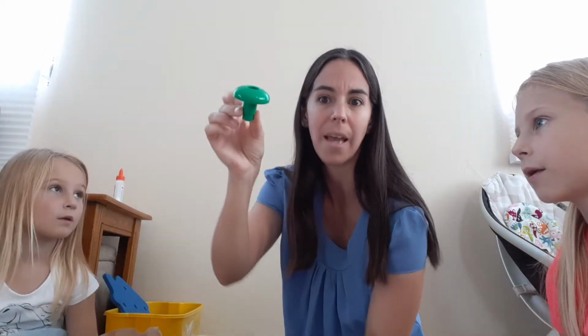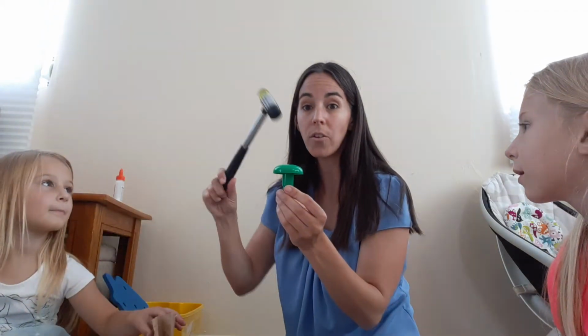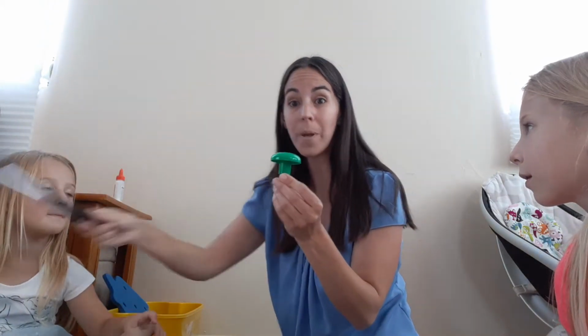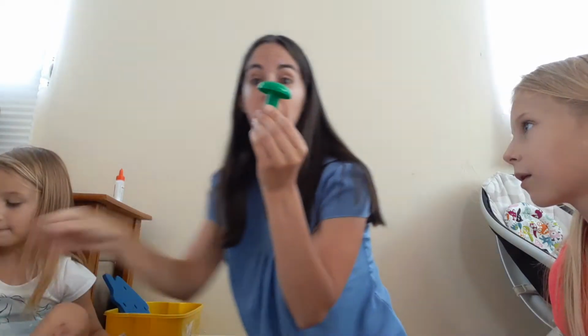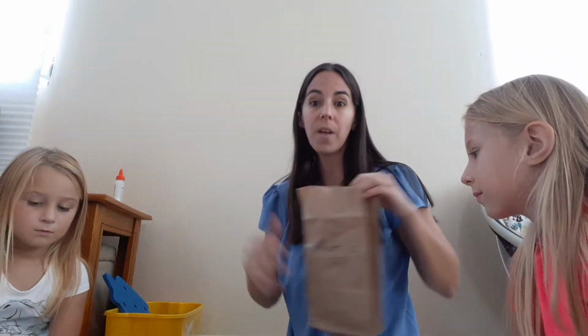I also have some of these. These are called pegs, but they kind of look like nails. And maybe you have pegs or nails and a hammer at your house, and you might use them to build something with. So we have pegs today, and I have one more thing in my bag. This is a Lego. Maybe you have Legos or Duplos at your house that you use to build with, and you can build lots of fun things with these materials.